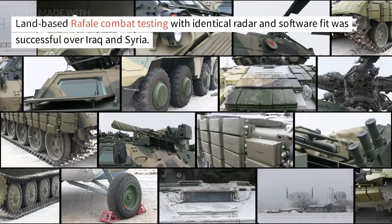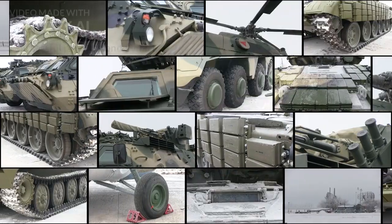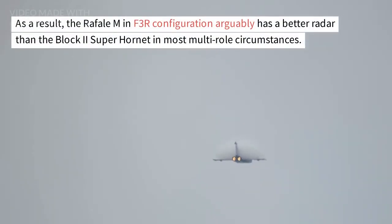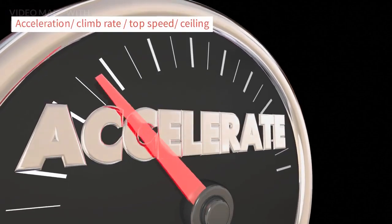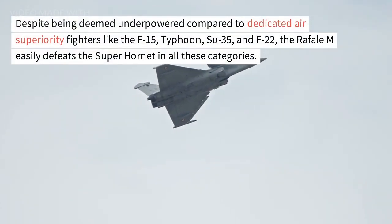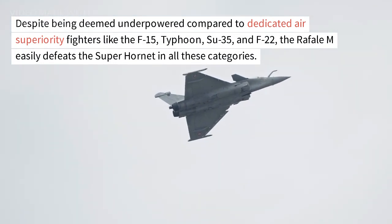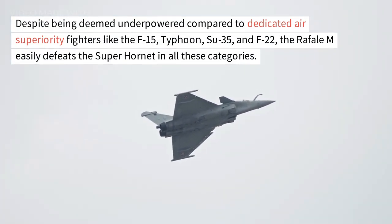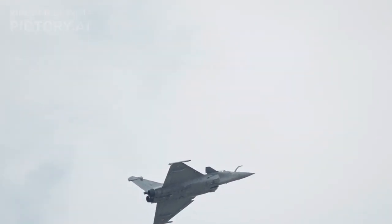Land-based Rafale combat testing with identical radar and software fit was successful over Iraq and Syria. As a result, the Rafale M and F-3R configuration arguably has a better radar than the Block II Super Hornet in most multi-role circumstances. Acceleration, climb rate, top speed, ceiling. Despite being deemed underpowered compared to dedicated air superiority fighters like the F-15, Typhoon, Su-35, and F-22, the Rafale M easily defeats the Super Hornet in all these categories.